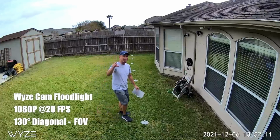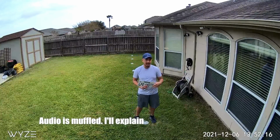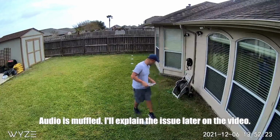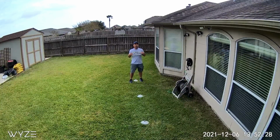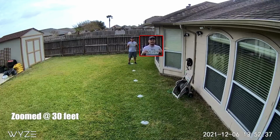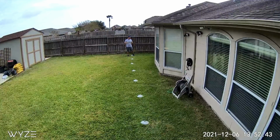So this is the video and audio quality of both cameras. I have the Nest Cam on my left side, and I have the Wyze Cam on my right side. So the video quality test, this is a test. Then at 5 feet, 30, 35, 40.